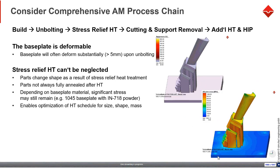Secondly, you can't neglect or ignore the heat treat process. Parts change shape as a result of this heat treat. They expand as you start to heat treat them, and after cooling, they're not always fully annealed. Also, the parts change shape. By the time they expand and then contract back down, they're not necessarily the same shape. This also is affected by the fact that if you have a different material for the base plate versus the powder, in an example here, a realistic example based on our practical experience with customers, a 1045 base plate with an Inconel 718 powder. This also enables us to optimize the heat treat schedule.